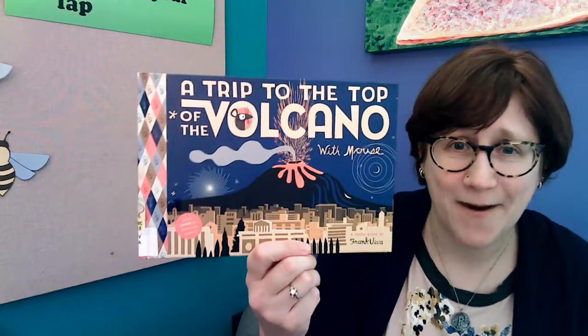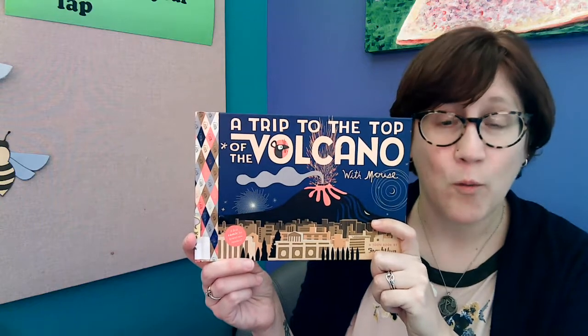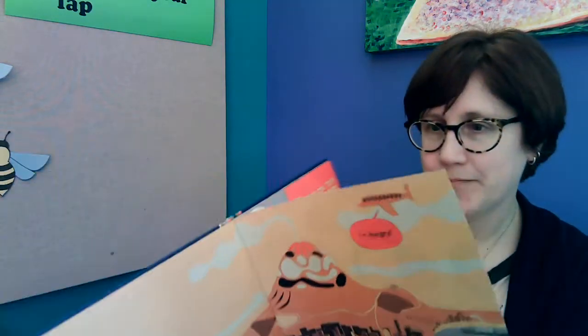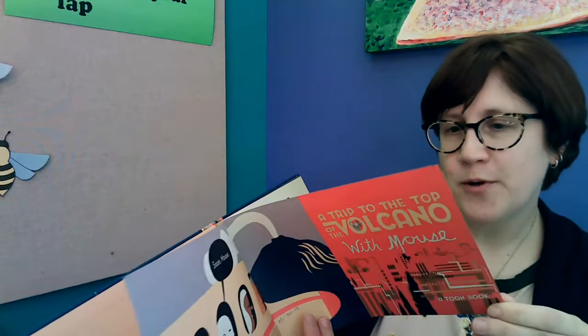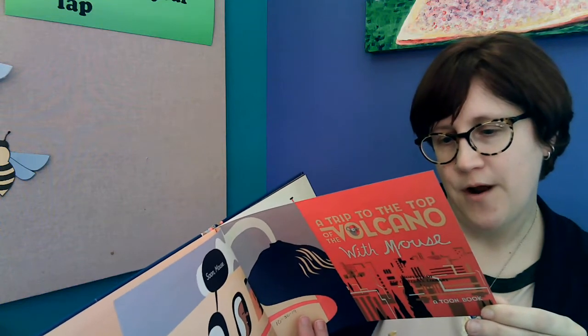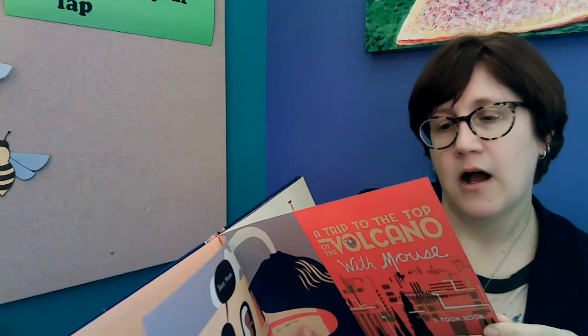So speaking of volcanoes, since we have letter V story time, we better read a story about a volcano. This is called A Trip to the Top of the Volcano with Mouse by Frank Viva. Oh, there's a volcano. And this is a Toon book. We're reading this one with permission from Raw Jr.